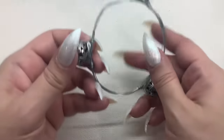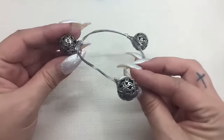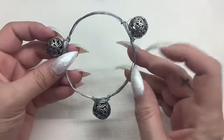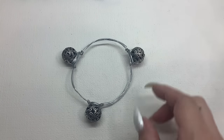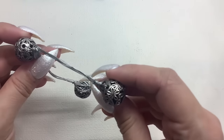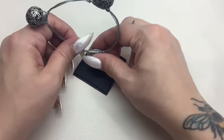All right, let's see what this is. This might have been something handmade. I'm wondering if these might be sterling. Probably not, but let's just see.